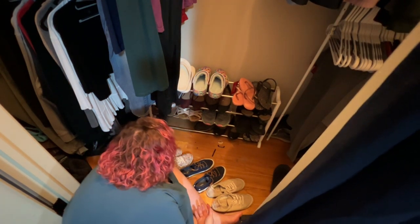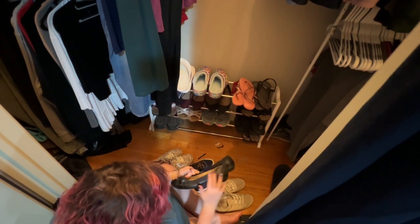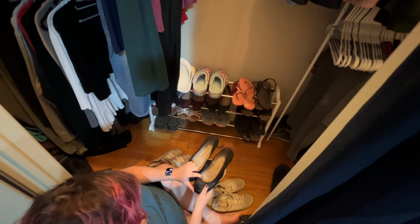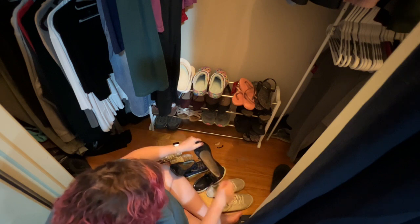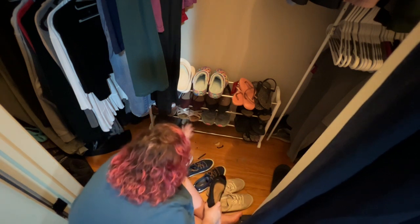These are my hiking shoes, so they'll stay. These are my kind of nicer flats. I'll probably keep these because they're a good option if I have a work thing that's a little bit more dressy. Oh my God, there's so much crap in every one of these shoes. I'm gonna be sneezing and choking and coughing.